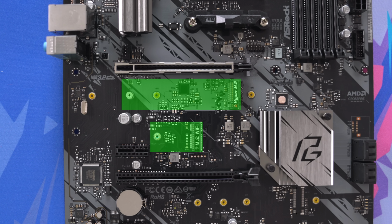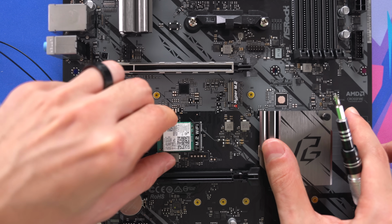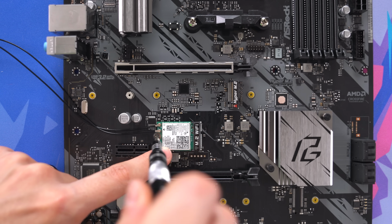We also got 2 M.2 slots. One of them is for M.2 storage devices, while the other smaller one supports wireless AC. You can pick up a wireless network adapter for as low as $14 on Amazon and install it on your motherboard to get Wi-Fi access.